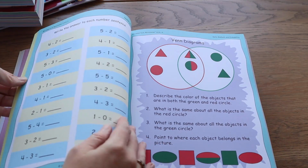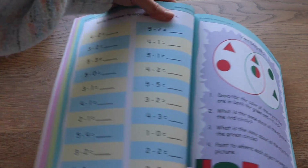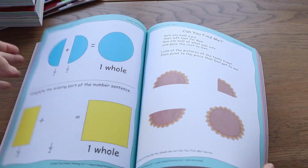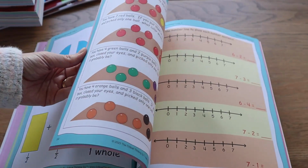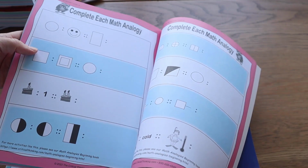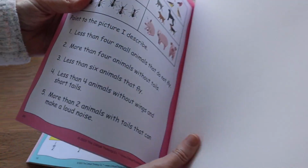Data analysis and probability. How cool is that? So some Venn diagrams. You've got some subtraction there. We're looking at some fraction work. And I'm just sort of skipping through here. You've got number lines. So just really fun workbooks. Complete each math analogy.